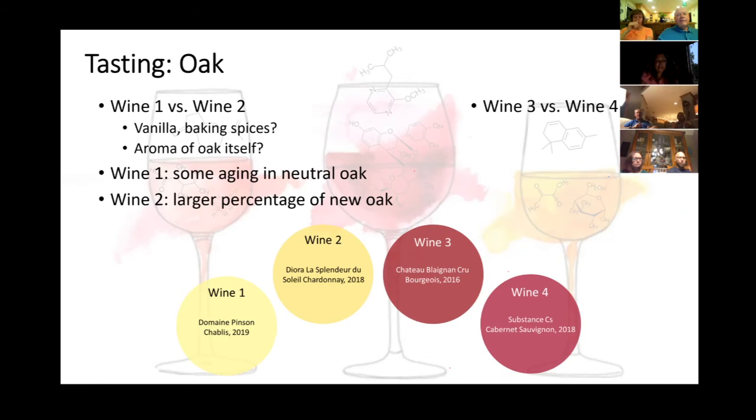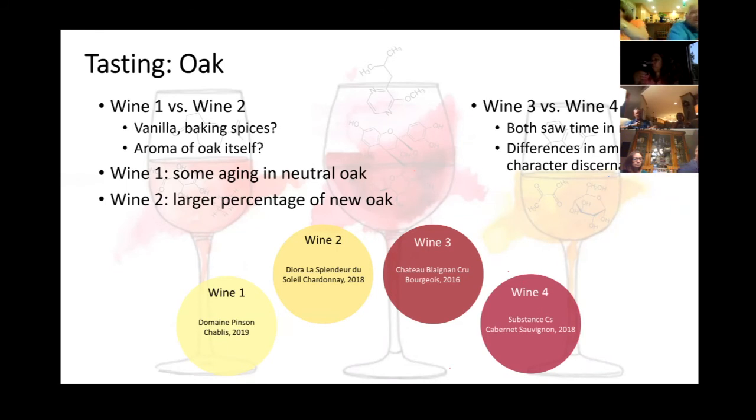You can also taste wines 3 and 4, and both of these wines saw time in new oak. And so just as we go on tonight, you can give them a sip and see if there are differences discernible in the exact amount of oak, or maybe in the specific character of that oak. We won't have time to discuss this tonight, but you can actually get very different flavors from different types of oak. There's a region in Spain called Rioja that often uses American oak, and that gives a completely different aroma profile than a European or a French oak, though both our Cabernets tonight were aged or matured in European oak.